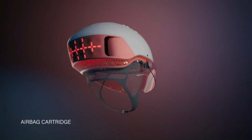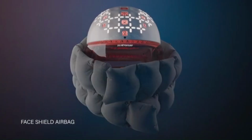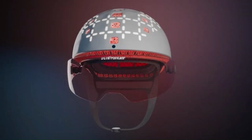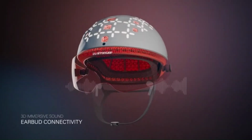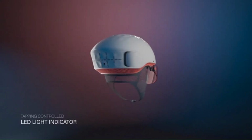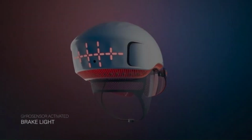The shell of the helmet is 3D printed from nylon, which is a strong and durable material that can absorb impacts. The Pylo features a world-first face shield airbag that inflates in the event of a crash, protecting the rider's face from injury. The helmet also includes LiDAR radar sensors that can detect objects and people up to 100 meters away, warning the rider of potential hazards. The Pylo also features 3D immersive sound, which allows riders to hear their surroundings while still being able to listen to music or podcasts.